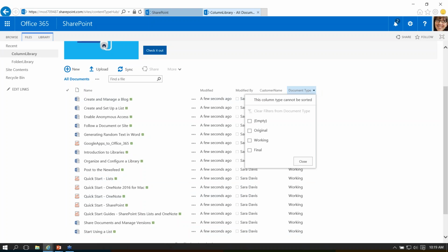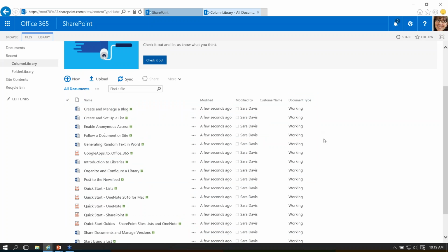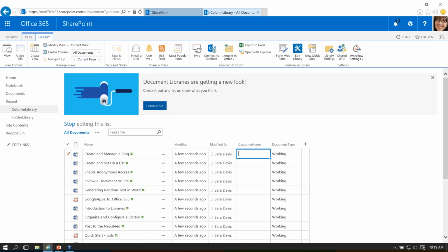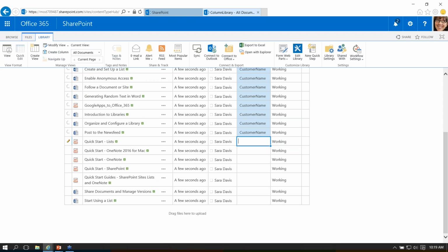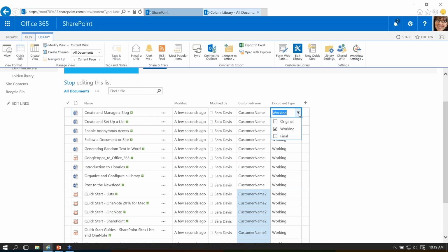Right now, it's not very powerful. There's no need to filter on any of this because they're all the default type, working, and there are no real customer names in here. But I can come up to my library settings, select Quick Edit, and quickly fill these in. Since it is a quick edit, I can just drag to fill in several of those. Then I'll put in what my second folder was. These are just generic examples. These could be project names, countries, or categories. Since we did populate our document type, I can select original.